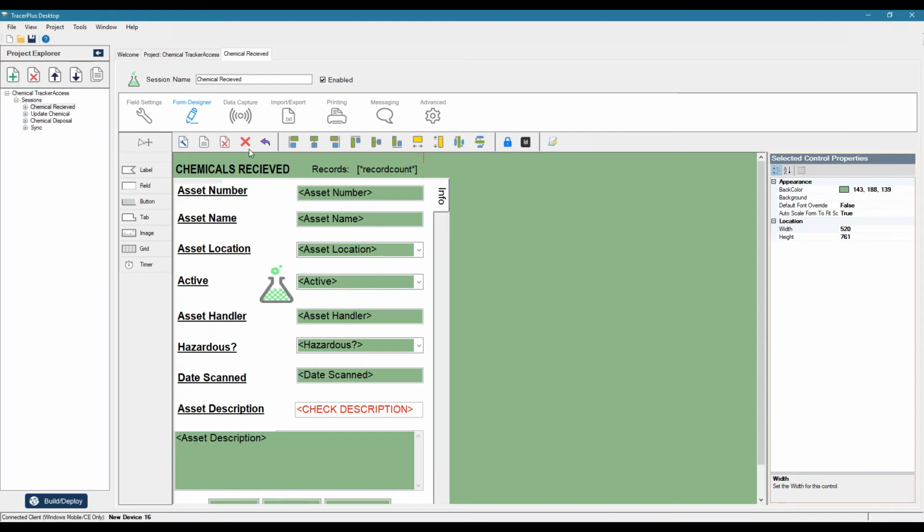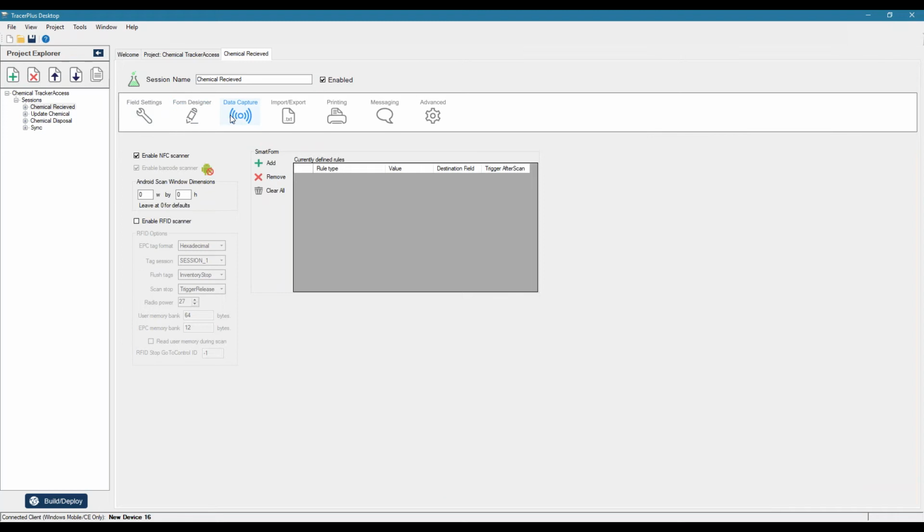And one thing we're going to talk about in a little bit is the actual data capture options, which is specific for barcode features. So this is where you can enable and disable barcode scanning as well as NFC and RFID scanning. And we also support printing and messaging for those that are interested in doing that.